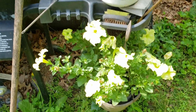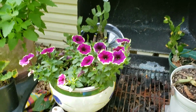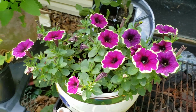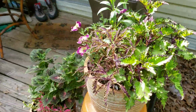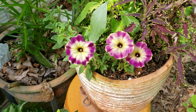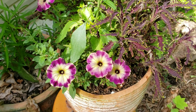But right now we have some of these potted plants that look really amazing. Nothing special, just petunias there. This is catnip, Christmas cactus, but these petunias are fantastic. Really digging these petunias here. And then over here we have got these petunias, which likewise are just awesome. I'm really enjoying these petunias. I think these are my favorite.